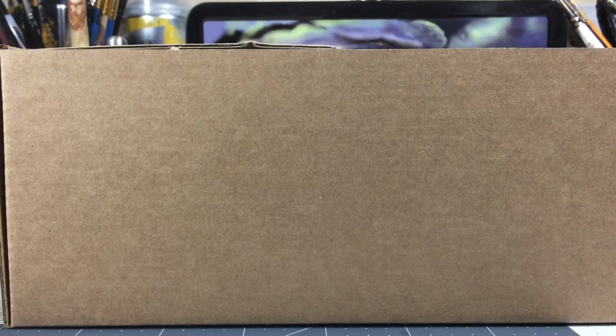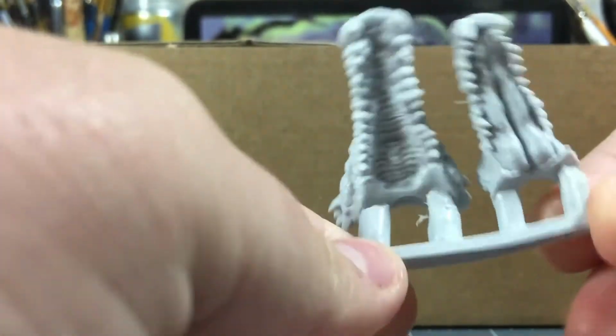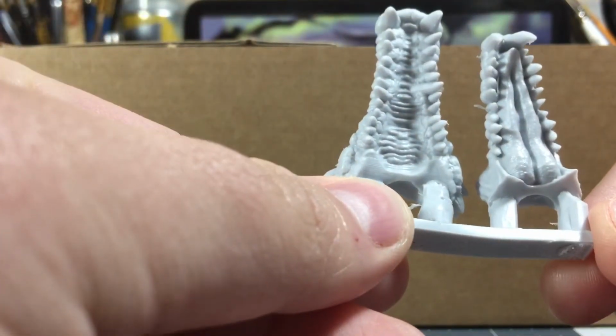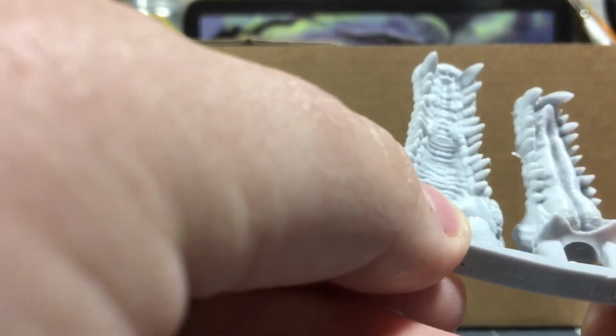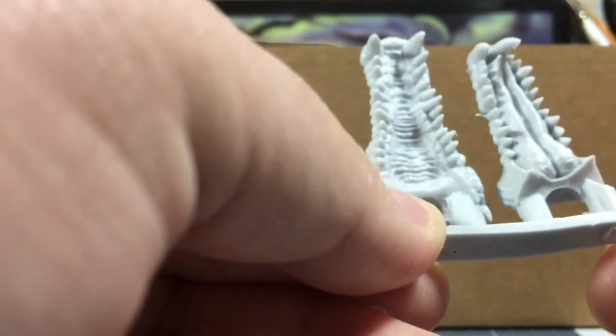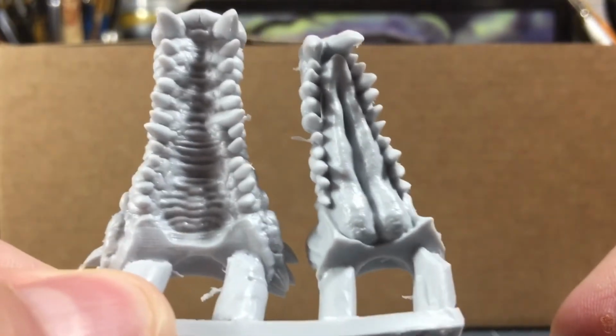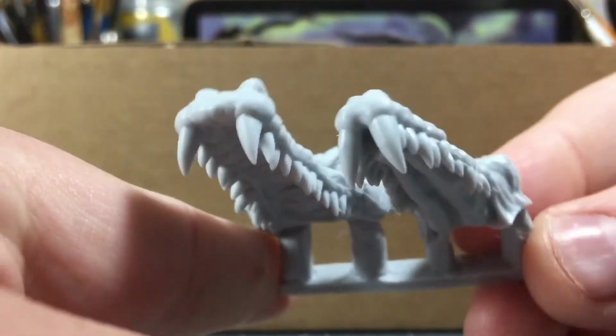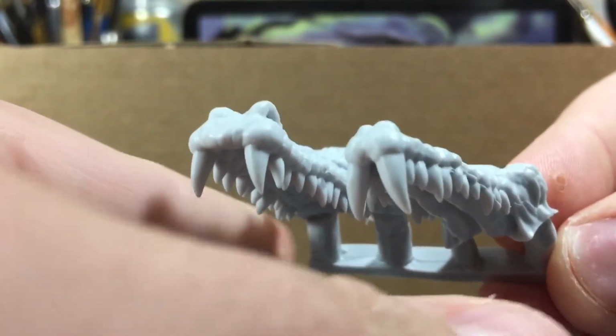Okay. All right, so here's his jaws. It's in two pieces on this plastic sprue, so you can see where it's connected there. You're going to have to clip it and then clean it up a little bit. And also, it looks like there's some loose plastic around the teeth, at least on my bottom jaw, that I'm gonna have to go in and clean up as well. But yeah, those teeth are intense. Really well done.